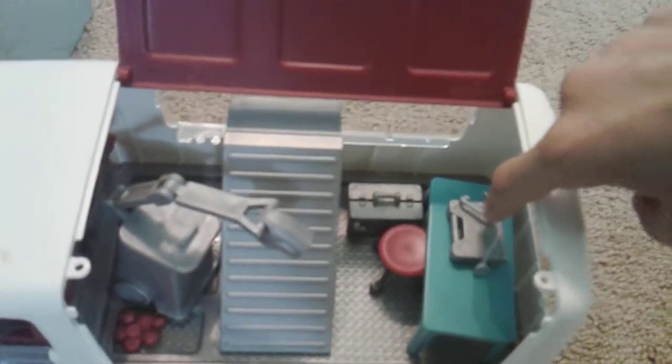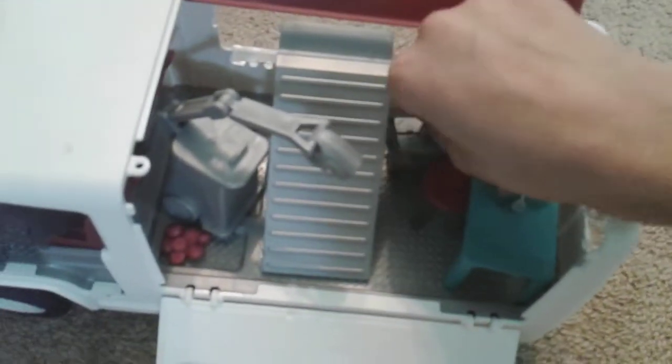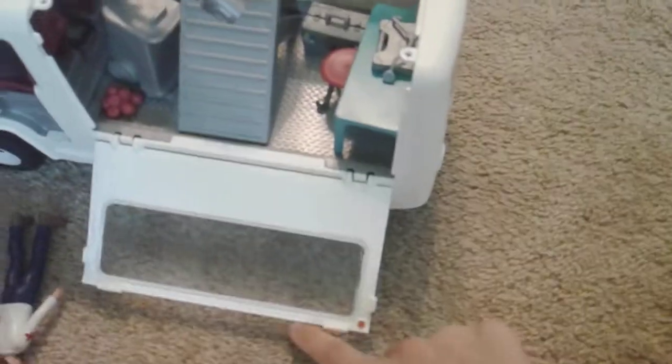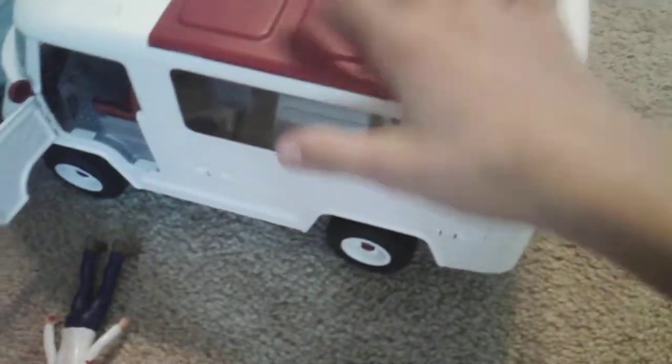Okay, so this is what's in it. It has her stethoscope, her computer, and her desk. And here's her little medical bag. I think there's two things of medicine and a spoon in there right now. She has the thing for horses to walk up. It holds this up, an X-ray, and some apples, if the horses are good.